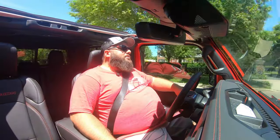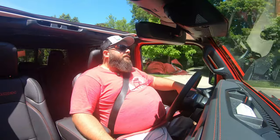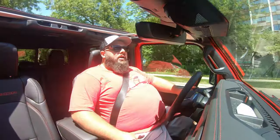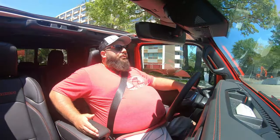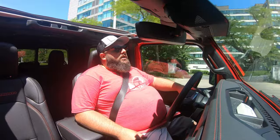But let's jump back into the interior space. It is a lot narrower than the F-150. I do believe the cars are very similar in width, but because the cab sits within the tires of the Gladiator compared to the F-150 where they actually fill up the width of the car, you do lose on that space. Just in the center armrest on the F-150, I would say it might be two to three times as wide as this armrest. So that is a sacrifice.